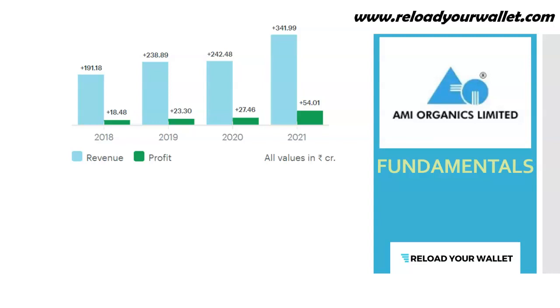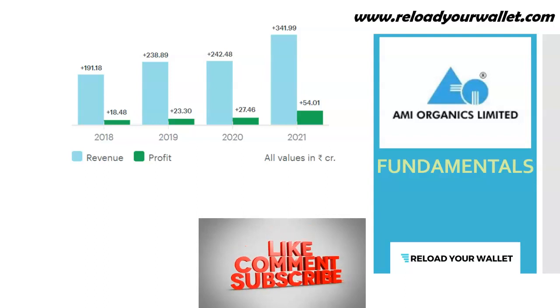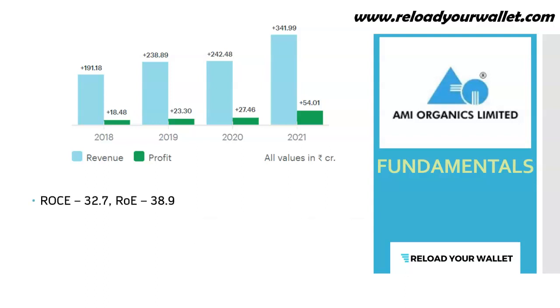Fundamentals: if you see 2018, 2019, 2020, 2021, they have done very good growth, from 191 crores to 238 crores to 242 crores, and then almost 342 crores in 2021. Profit also went from 18.48 crores to 23, 27, and now 54 crore profit they have done. So it's almost a 100% profit increase from 2020 to 2021 for this company. ROC for this company is 32.7, ROE is 38.9. Very good numbers, very well done here.